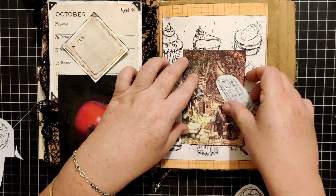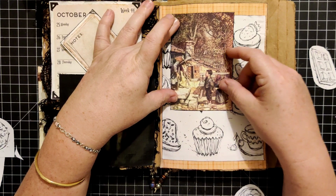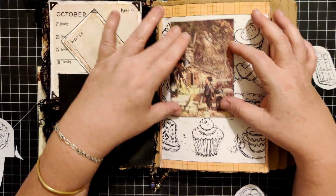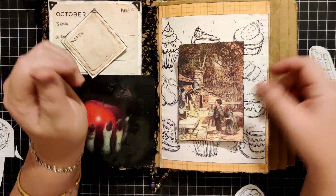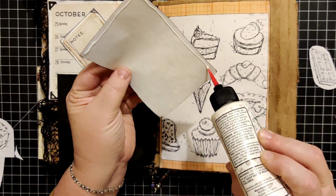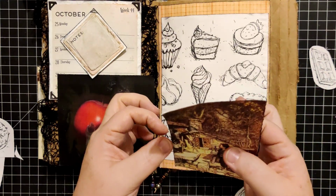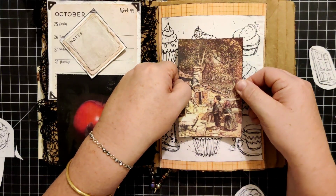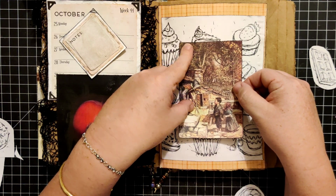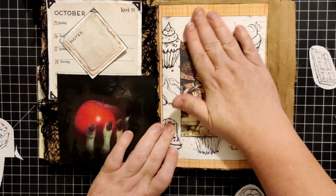Okay, so I'm going to place this. This is just so silly. Just put it down. Just put it down and be done with it. Overthinking is my speciality. Okay, so we'll put it about there. It's not quite center, but it's about center.